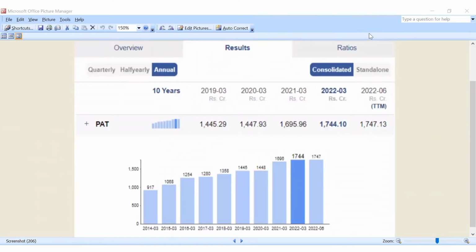Profit after tax growth. During FY 2022, the PAT grew by 2.8% year-over-year to rupees 1,744 crore. This was lower on the back of a significant increase in finance cost and tax expenses. The company would continue to strengthen and leverage the power brands, expand the distribution network, digitize the operations, optimize costs, and build organizational capabilities for sustainable and profitable future growth. During the quarter, PAT remained flat on a year-over-year basis and stood at rupees 441 crore.